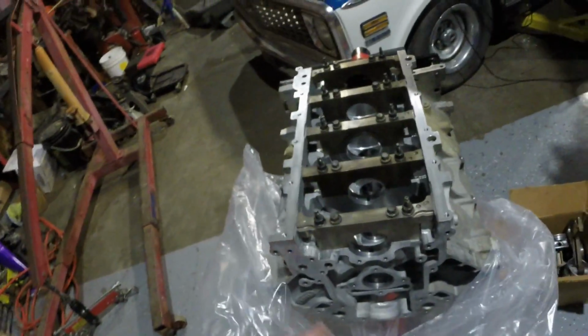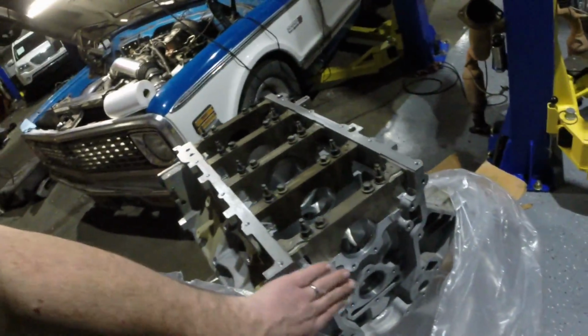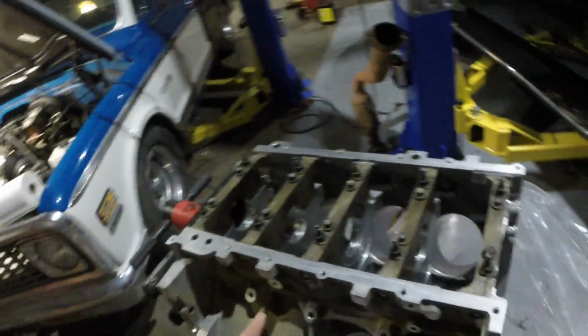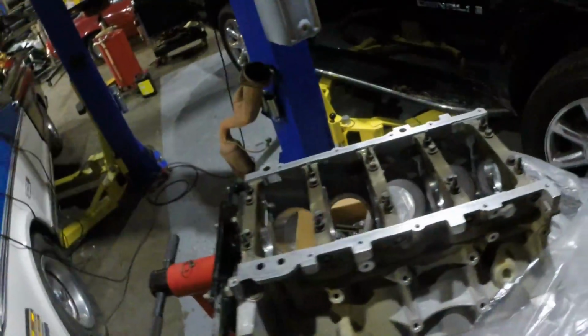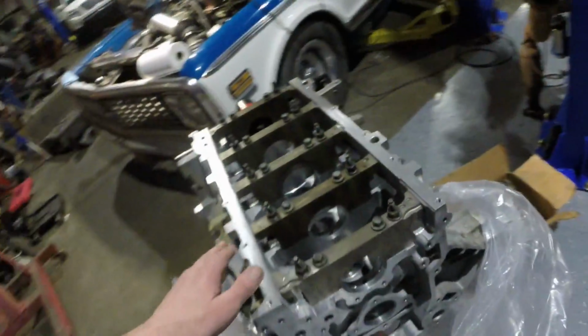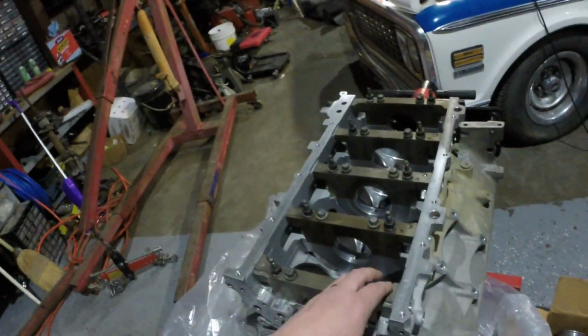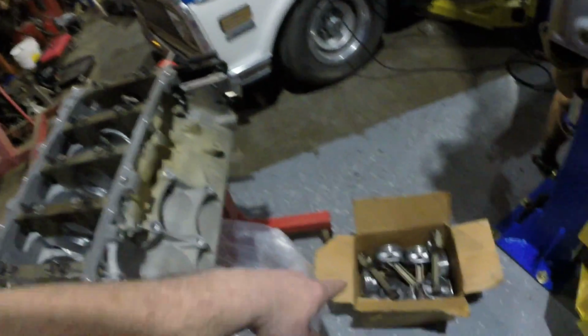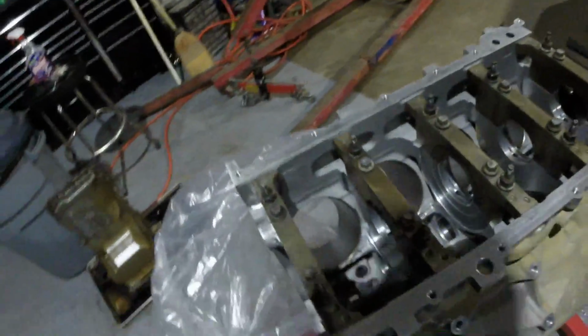It's our fresh block, straight from the machine shop. Aluminum blocks always look so nice whenever they're cleaned up. Dirt stains are hard to get off of them though, at least in my experience. We also have, obviously, new main bearings, rod bearings, all that stuff's new. Pistons down there. We got to ring those, got new rings for them.